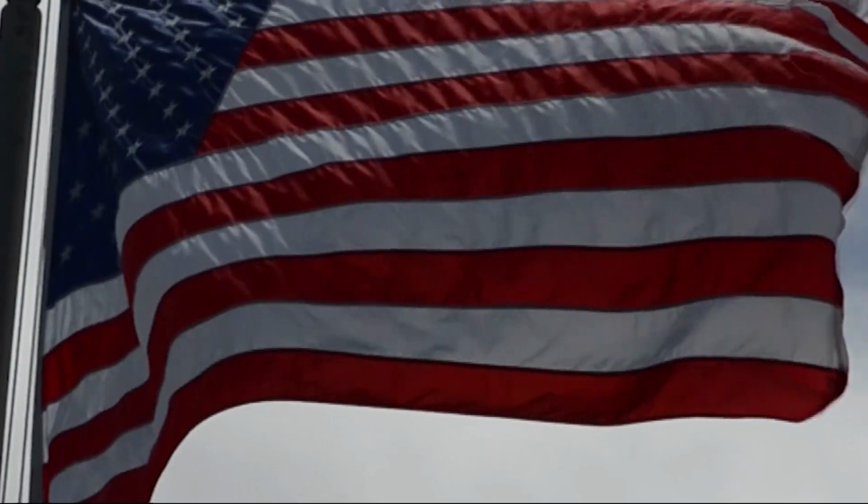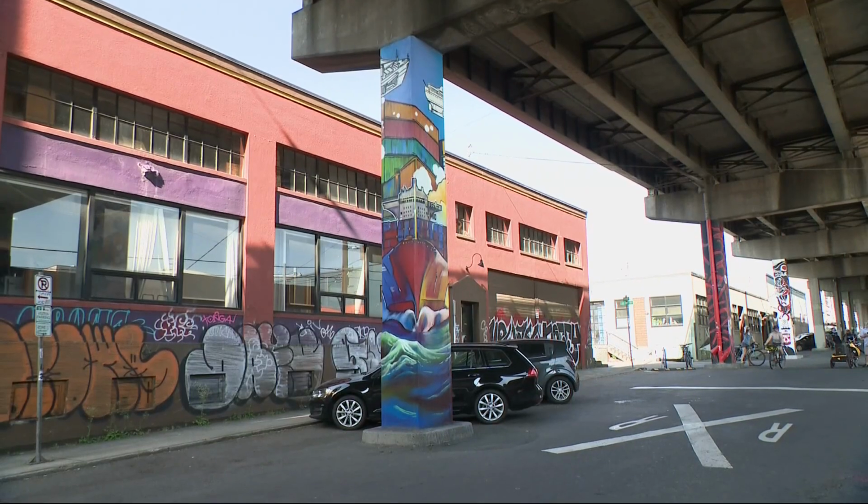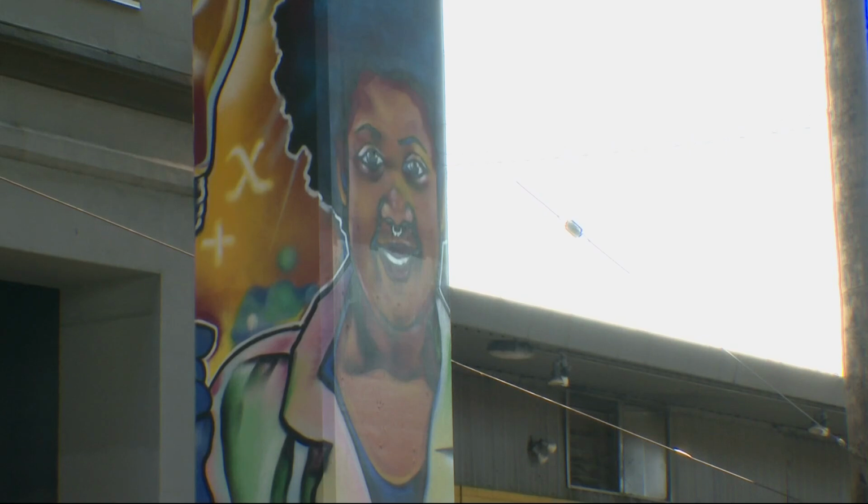Coming up on The Good Stuff, turning concrete into canvas, how a Portland neighborhood is revitalizing public spaces through art. That's after the break.